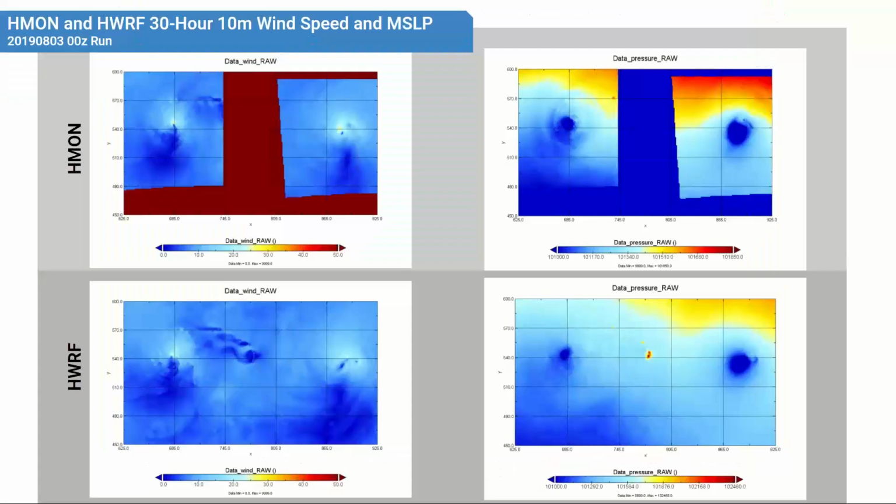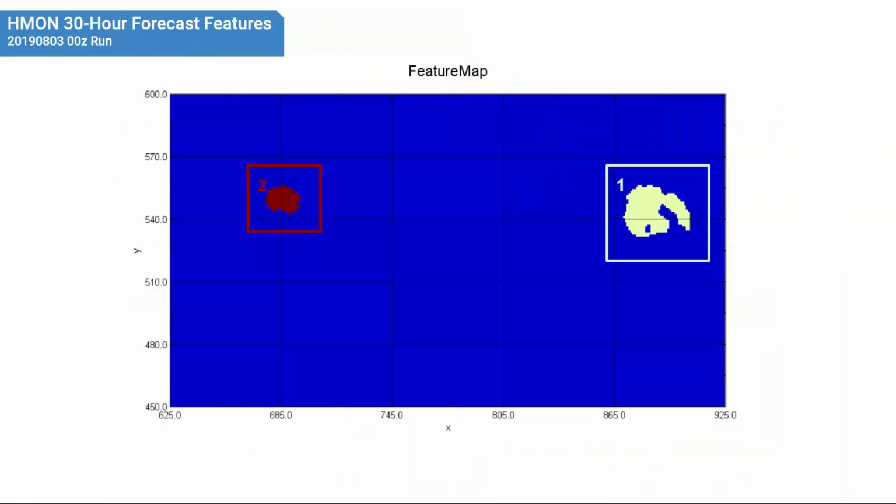If we take the DMO initialized roughly at the time of that analysis and just arbitrarily pick a 30-hour lead time, here you see the wind speed and the mean sea level pressure fields from both the HMON, which is on the top, and the HWRF that's on the bottom. And again, the wind speed is on the left, the pressure is on the right. Nothing particularly troubling about this, but you can see really well the representations of the storms in each model.